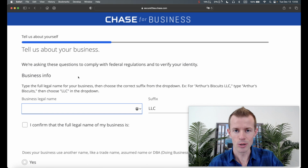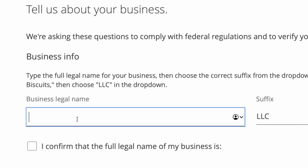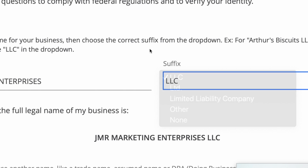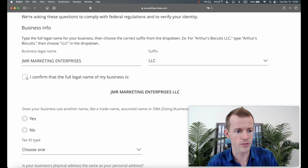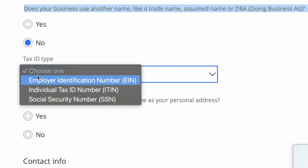And the fun continues. Now we get to provide information about the business itself. So we have legal business name. For me, that is JMR Marketing Enterprises, all spelled correctly. Suffix LLC. There are of course different options based on whatever you have for your business. Confirm the full legal name as JMR Marketing Enterprises LLC. Yes, confirm. Does your business use another name like a DBA, trade name, etc.? I do not. Tax ID type. That will be employer identification number for me, EIN.